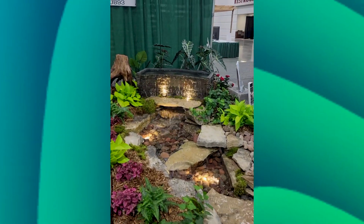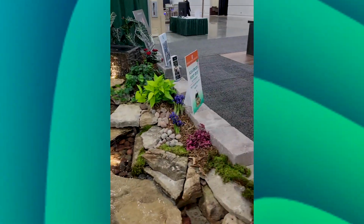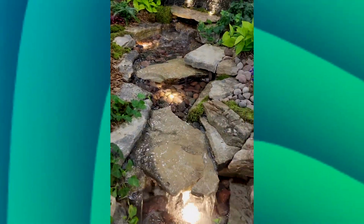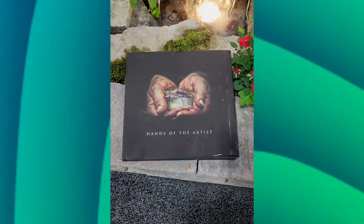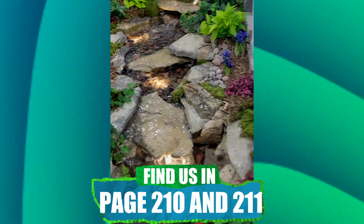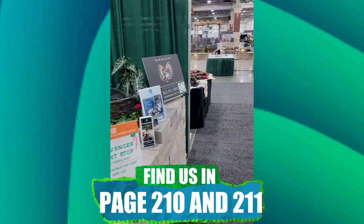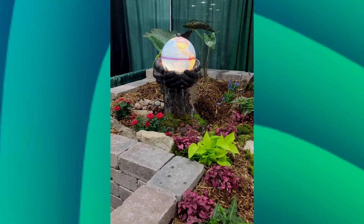And then this year, for the first time, we did a custom art piece. One of the things that Aquascape has as a logo, their main company, is their Hands of an Artist, Certified Aquascape Contractor book, which we are featured in page 210 to 11, I believe it is. They use it in a lot of marketing. We're able to use that also, so you can see we've got it there. Well, this year, we wanted to actually bring that Hands of an Artist to life. And let me know what you think.